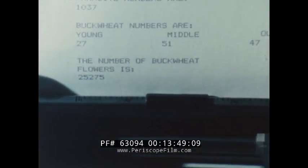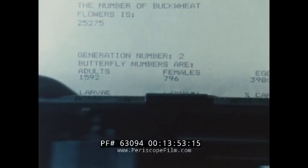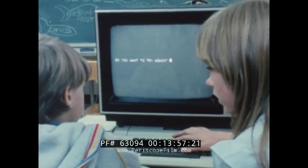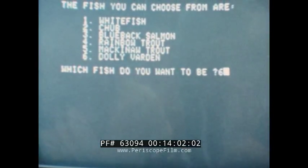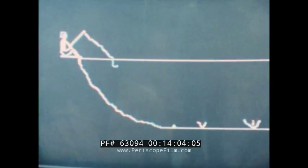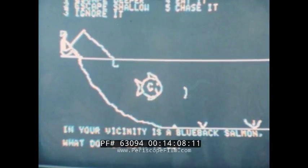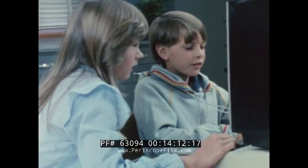It will then repeat the calculations for a second generation, and a third, on and on. Want to try again? Okay. Models similar to Dr. Arnold's help students understand life systems, such as fish finding food in a lake. Do you want to eat it or chase it? Let's eat it. Okay, fish 4.